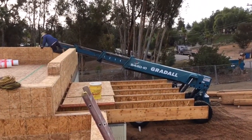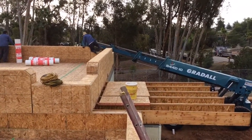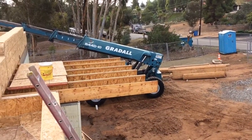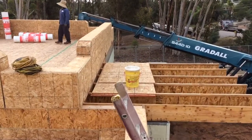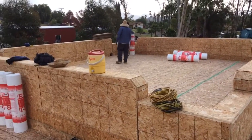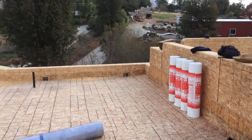Well, Christmas has come early here to the ranch. Our roofers are here, and they're loading the roof decks after much work getting all of our parapet walls built.